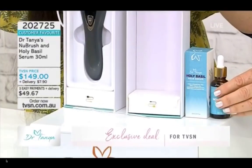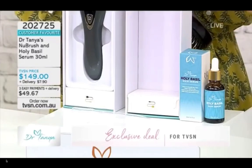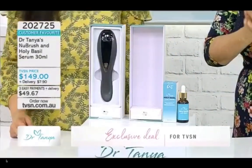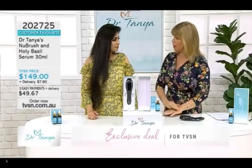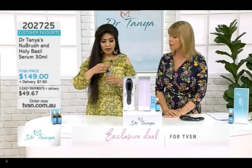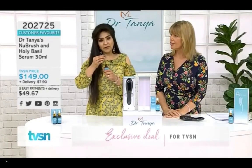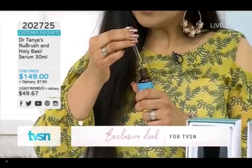And with this, you're also going to be getting, of course, your Holy Basil serum. So if you're really wanting to work on what's happening with your hair, if you're wanting to get down to the follicle, you add the serum to the brush. Absolutely. And the serum itself is so easy to use. It's nice and light. And most importantly, it's got my favorite ingredient in the world, that's holy basil. There are so many reasons why I say that.